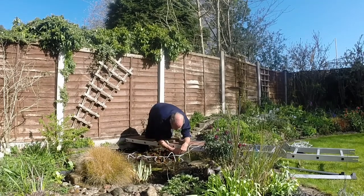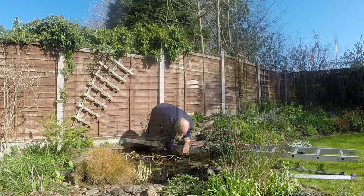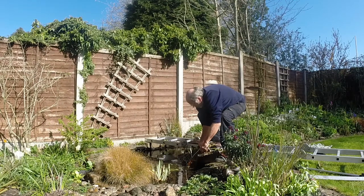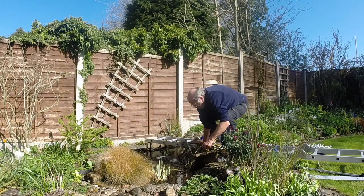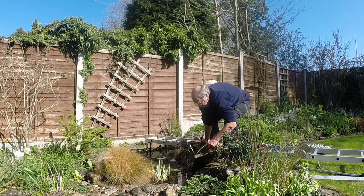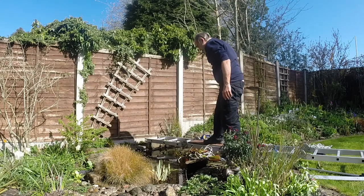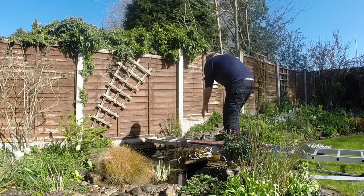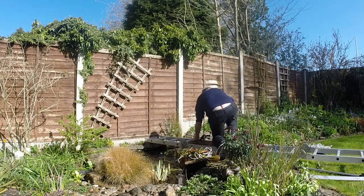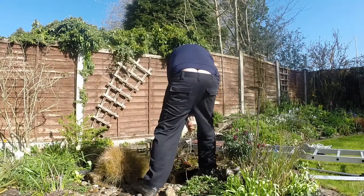But in the end managed to get that wrapped round, and with a lot of heaving and pulling, and I used one of the window boards that I use as a support to walk across, I managed to get it slid out of the pond and dragged up onto the patio, so I could then at that point get a spade into it and start and cut it up.